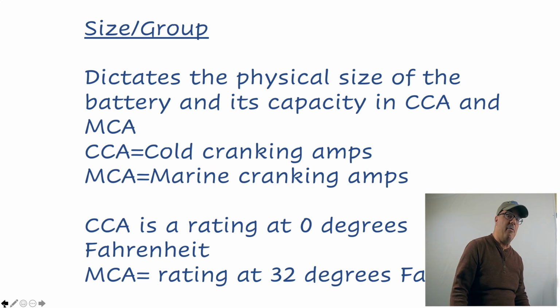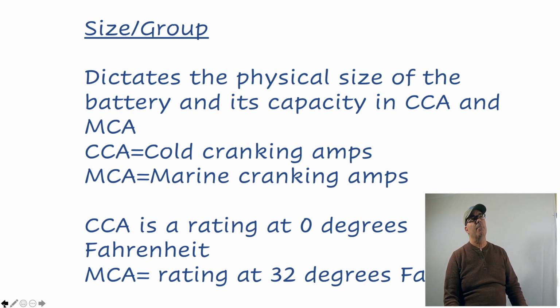We could get a pair of group 27s. 27s are about 550 to 600, so much closer in parallel. Now you're talking just over 1,000 combined marine cranking amps. There is a difference in price between a group 27 and group 31, so it really comes down to your budget and what you want to do.